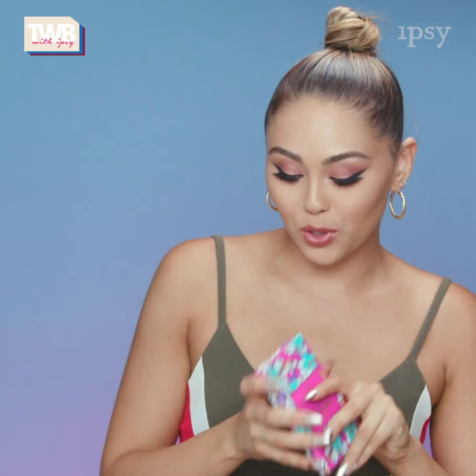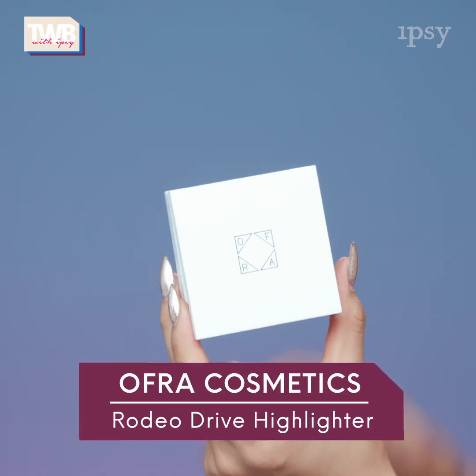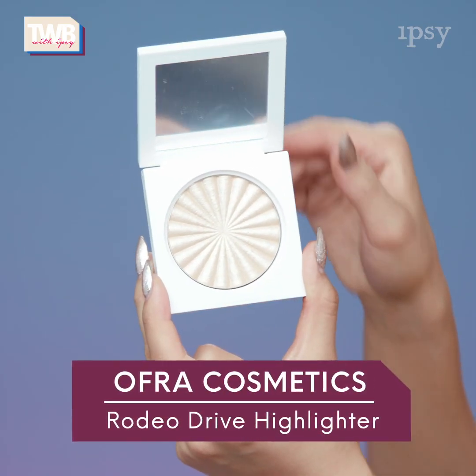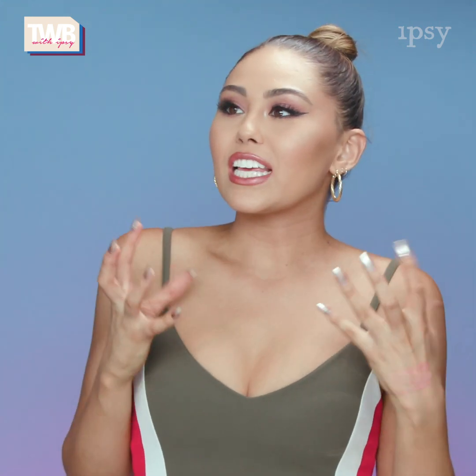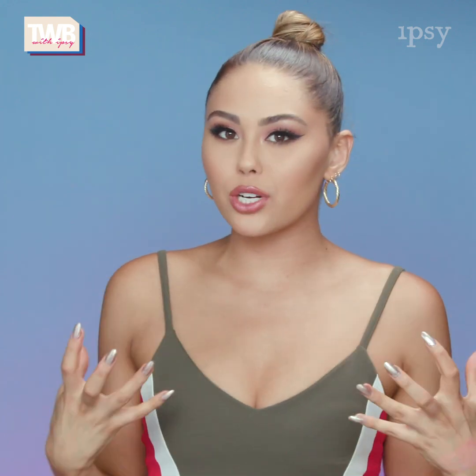It's gonna be beautiful. Now, speaking of glow, we have this gorgeous highlighter right here. This is from OFRA Cosmetics and it's called Rodeo Drive Highlighter. Now, if you guys have ever watched my videos on my YouTube channel, you know I love this highlighter. I'm actually wearing it today and I just feel like it gives you such a beautiful glow because it melts into the skin and it never looks glittery.